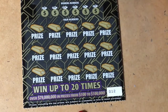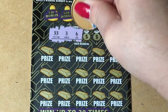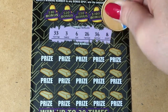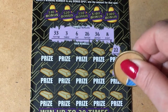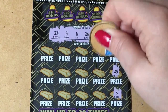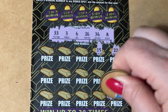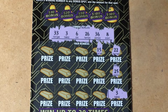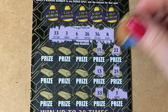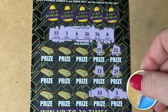All right, this one is ticket number 12. We have a 33, a 3, a 6, a 26, 36, and an 8. 22, 25, a 3, a 15. Oh, 3 is, I went right over it. 3, we do have a 3. Oh my goodness. I don't want to get too excited. Okay, because I can already tell you it's probably a payback ticket again. Okay, we have 13, 33. Oh, we have the other one next to it. Okay, so 3 and 33 are up at the top. Thank you for putting them together. That was easy for me to spot.